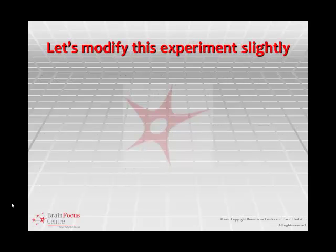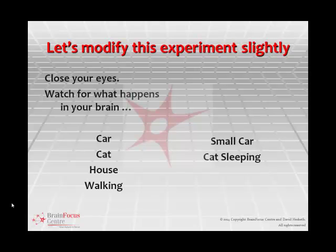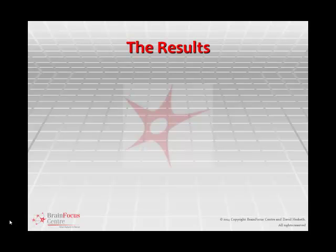Okay, let's modify this experiment slightly. Close your eyes again, and let's review first and modify second. Watch what happens in your brain. Car, cat, house, walking. Now, small car, cat sleeping, brick house, walking stick. The results? We add a word and the image changes.